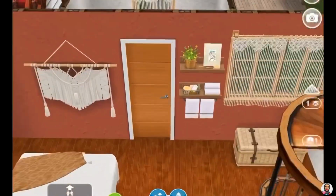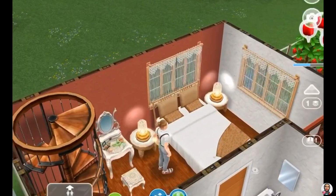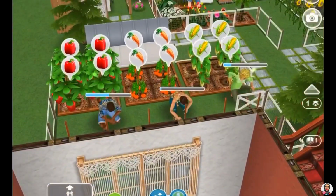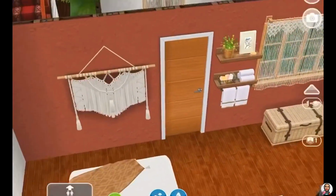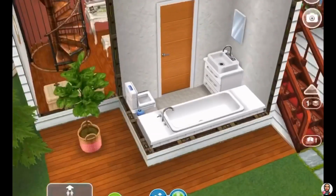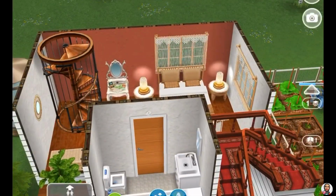Everything is reachable in here. So they have their bedroom as well, decorated with all the boho items that we have in the game. And right beside their bedroom, they have their bathroom. I feel like popping those bubbles, but I would not do it. So here is their bathroom. It's a very simple bathroom. They have a tub instead of a shower because that's what they wanted, and a sink, and their composting toilet as well.